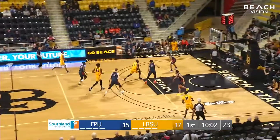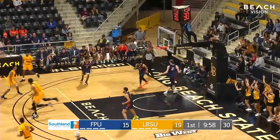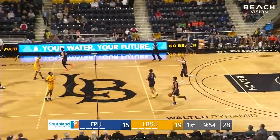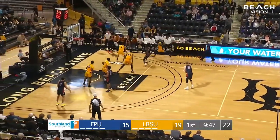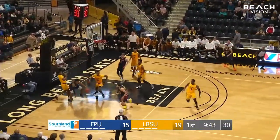Cobb brings it up into the front court, weaving through traffic. He'll go up with the right hand, able to finish off the window. Nice play by Drew Cobb. Basically going coast to coast there after the initial pass in the backcourt from Josh Morgan. 4-point Long Beach State lead, 9:48 to go. Here in the right corner, Kirby with a head fake. Now Hill for 3, no good.